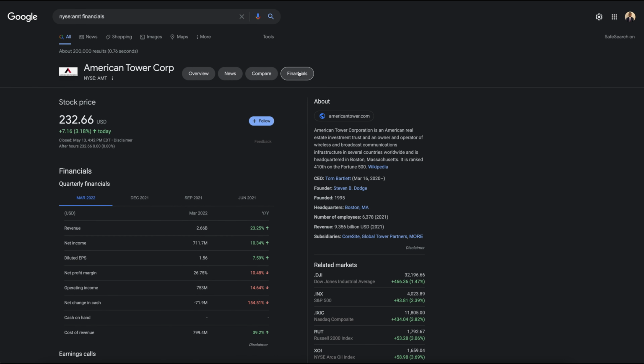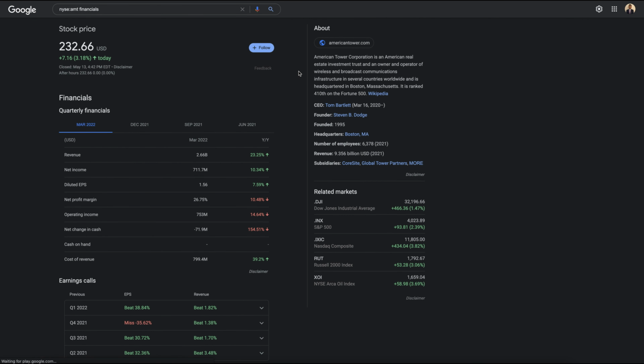When you look at their balance sheets, net profit margin is down 10%. Operating income is down 14.64%. Net change in cash, negative 71.9. It's down 154%, which is alarming. It did beat earnings Q1 of 2022. The EPS, they beat it by 38%. The revenue, they beat it by 1.82%.